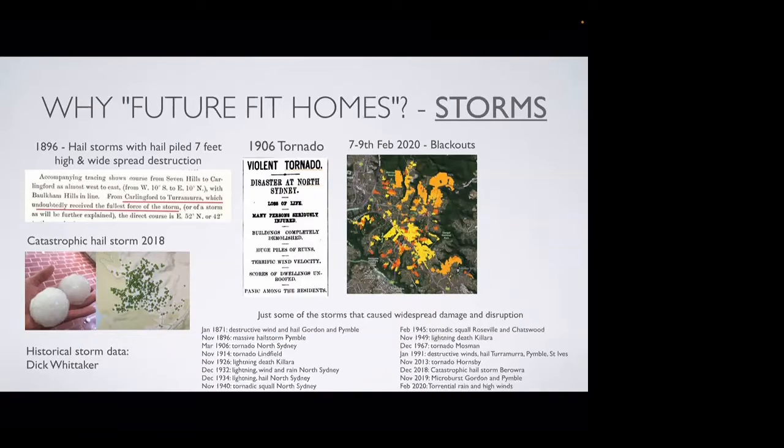So with that in mind, we need to think about how we can make our homes more resilient to storm damage, or at least reduce the loss and disruption to our lives.